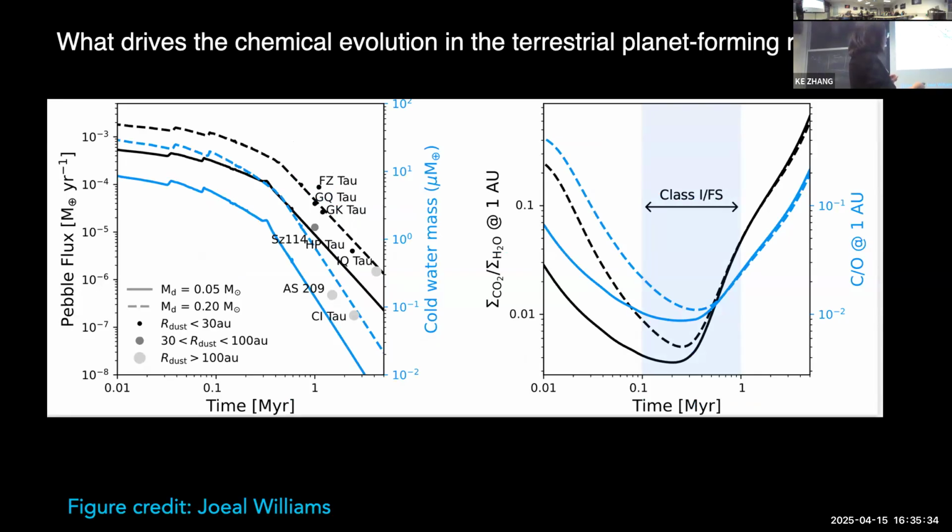And also when you look at how the CO2 to water ratio in the gas density at 1 AU would change over time, based on how much material the pebbles drift inwards, you will also see the younger ones may have lower CO2/H2O ratio in this 0.1 to 1 million year stage. And the C/O ratio increases over time after that. So you expect to be more carbon rich at later stages. So this is of course very preliminary, but we do see some interesting trends here.